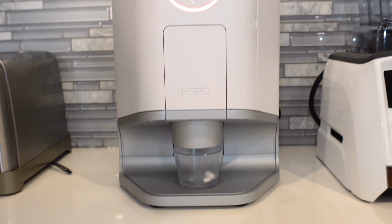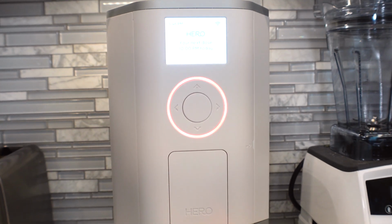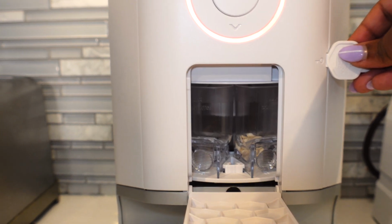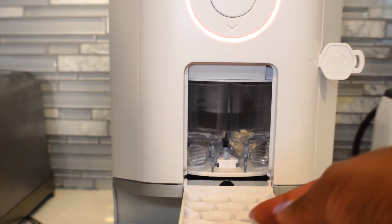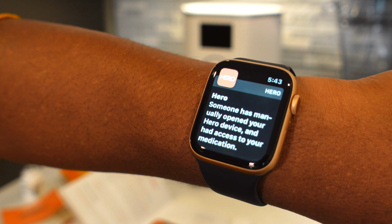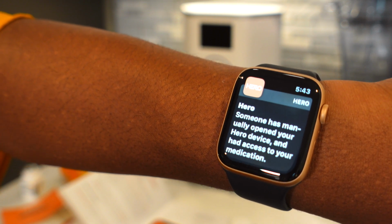Some things I love about Hero: it looks super sleek on my counter. It blends in with all of my appliances, so it doesn't look like something that is out of place. I think something that is also really notable about the device is that it comes with a key that helps you open up the device to re-add your medications into the little dispenser. So whenever you open that little door with the key, it'll alert you, it'll tell you that somebody has accessed your medication, which I think is a really interesting and wonderful thing to have in place, because somebody's not supposed to be messing with your medication. You know, they're not supposed to be there. So I think that's a really cool feature of Hero.